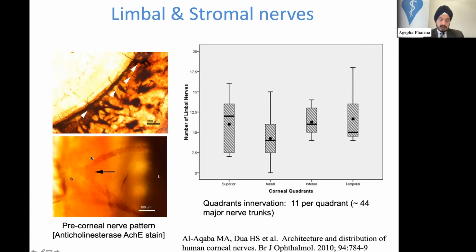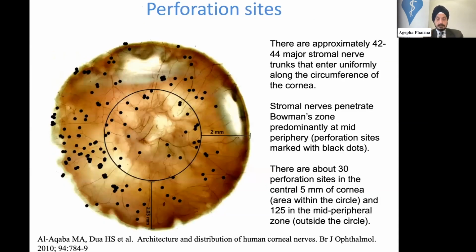This is again the acetylcholinesterase staining I showed you before of nerves entering the limbus as they supply the whole cornea. And when they move into the cornea, you can see these nerves now in the stroma so clearly. Most of them penetrate the Bowman's layer in the mid-periphery, very few in the center. So about 125 penetrating or perforating. Each dot represents one perforation of these nerves. This is in a sclerocorneal disc that was removed at penetrating keratoplasty. Hence, it's not the whole cornea, but you can see the central perforation points are few.